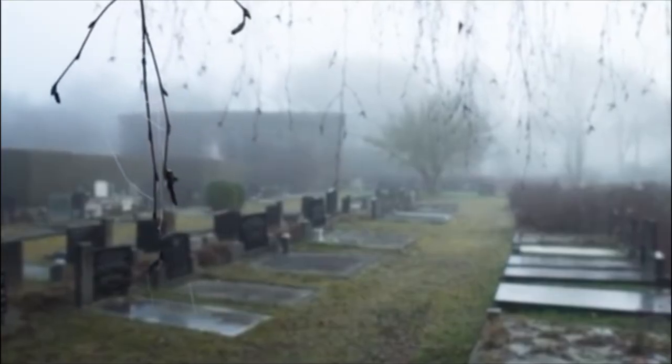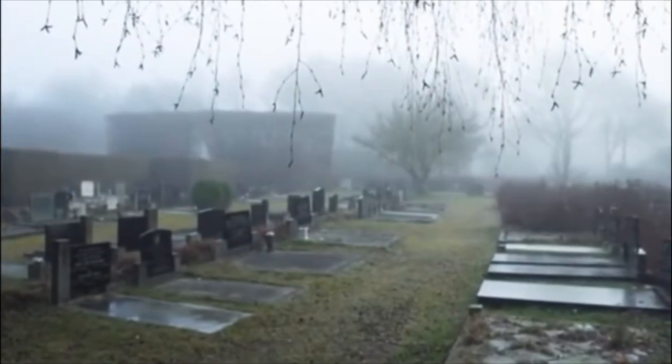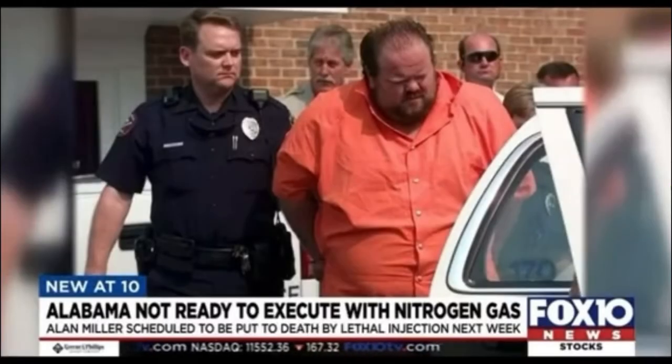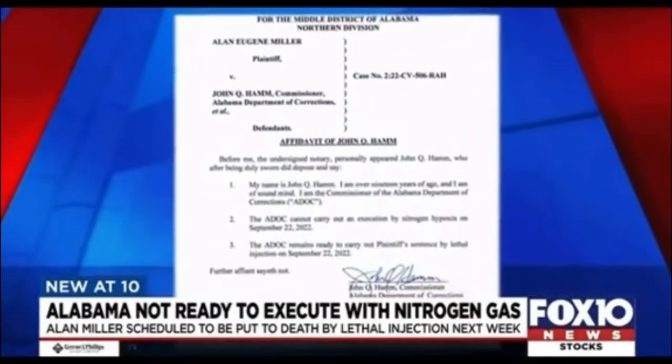For instance, if the nitrogen is delivered by mask, there cannot be a leak. It must be perfectly fitted to the individual's face. If oxygen is able to sneak in, it will prolong the process. Use of a sedative would be beneficial to keep the prisoner calm and compliant. Preferably an oral medication, because we know that the state fails at placing IV lines.